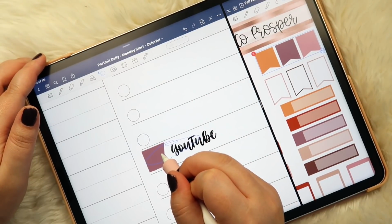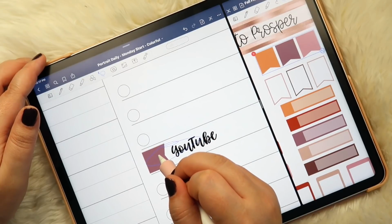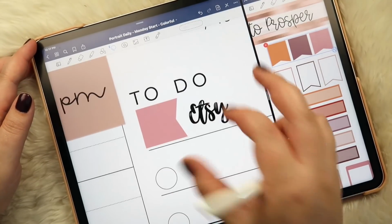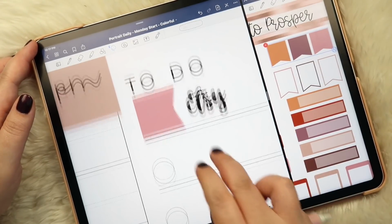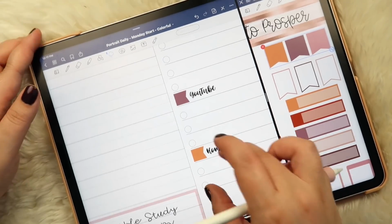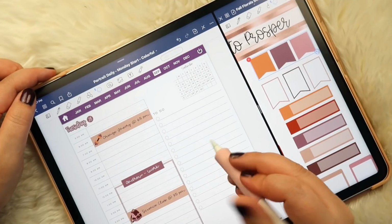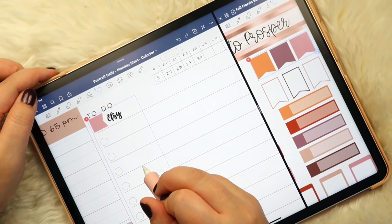And now that I've got that outline done, this is the really fun part, is I can just take my lasso tool. Let me just make sure that this is lined up a little bit more where I want it before I copy and paste it. Okay. So I can now take my lasso tool and we can just copy and paste it on each week. Or each day, I'm sorry.